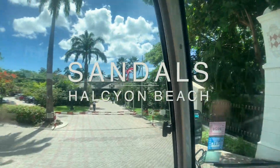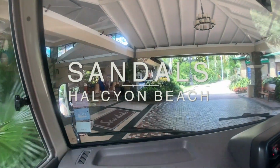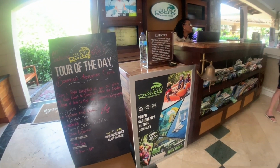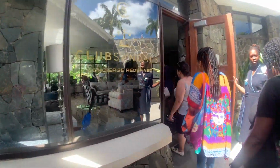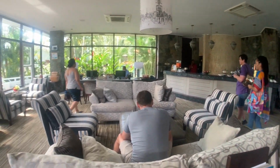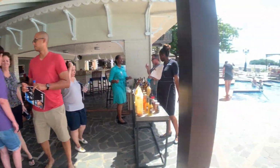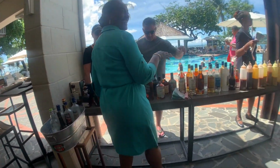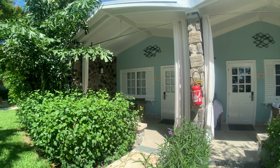This is Sandals Halcyon. Halcyon does not have a spa, but they do have the spa desk there where you can get garden massages. And this is the club seats. These are the little bungalow walkout rooms with tranquility tub.